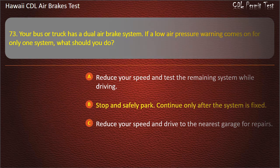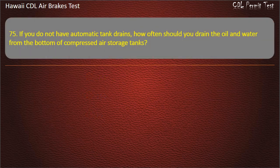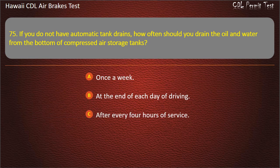Question 74. An air brake system is fully charged at what psi? 125, 150, 75. Answer: 125. Question 75. If you do not have automatic tank drains, how often should you drain the oil and water from the bottom of compressed air storage tanks? Once a week, at the end of each day of driving, or after every 4 hours of service. Answer. At the end of each day of driving.